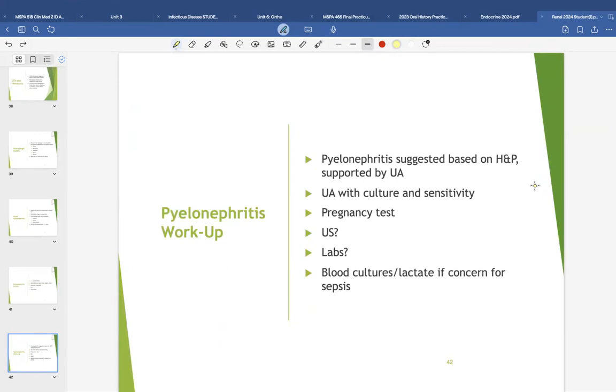Now, when we get an ultrasound, I'm going to get labs, again, always check for pregnancy, get a culture and sensitivity on the urine. But really, it's going to be based on the history and physical, and then the urinalysis will sort of help you. If they have urinary symptoms plus CVA tenderness, assume pyelo. Then just make sure they're not sick.